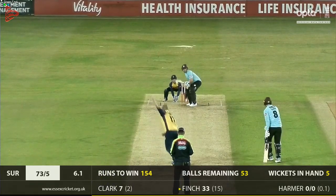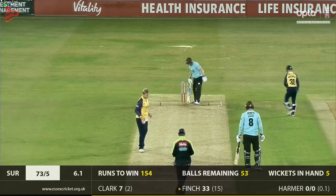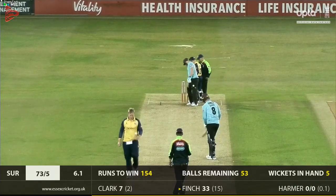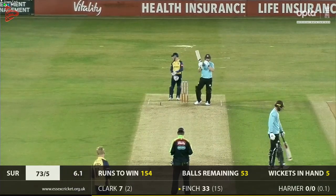Harmer coming in, right arm over, down from the river end. This is the big swing, and is that out? This is a good stumping. Finch trying to throw the kitchen sink at that and swing it out of the ground, but he's missed everything, and it's a bit of wicket keeping from Wheater, but Finch is in his ground. Dot ball to start.